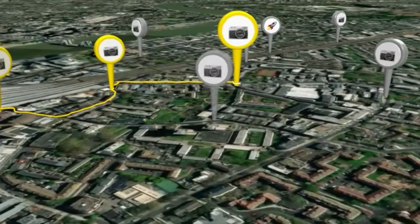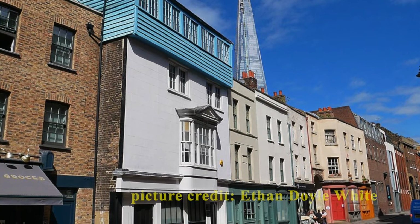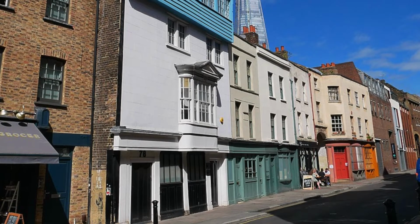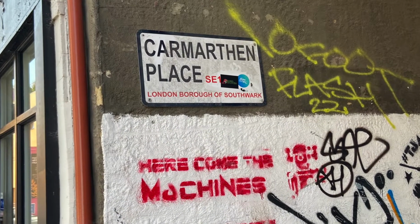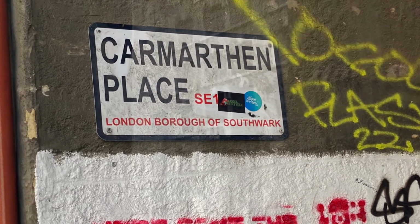Today, Bermondsey Street is a pleasant road lined with bars, restaurants and independent shops. However, it would have been a very different prospect indeed in the heyday of leather manufacture here. East Kinsey and East had a large tannery on Carmarthen Place, then as now a small yard tucked just off Bermondsey Street on the right as we walk down.